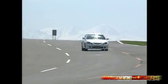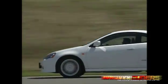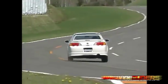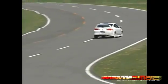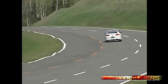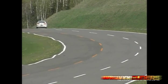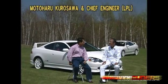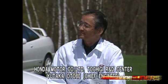The car could use a little more power during acceleration, but this is still the outer course, so let's see how we do on the winding road. Let us first get some impressions of the successful old model. Although I know you weren't directly involved with the development of the old Integra, what do you think about it, Mr. Otobe?